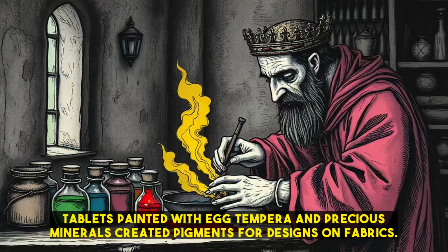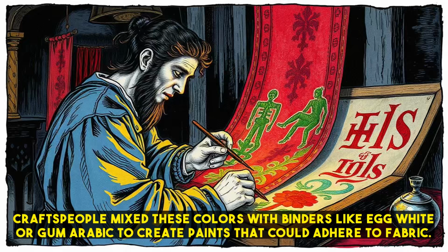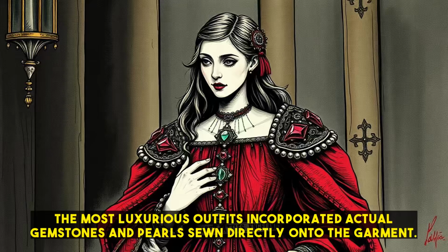Tablets painted with egg tempera and precious minerals created pigments for designs on fabrics. Craftspeople mixed these colors with binders like egg white or gum arabic to create paints that could adhere to fabric. The most luxurious outfits incorporated actual gemstones and pearls sewn directly onto the garment.